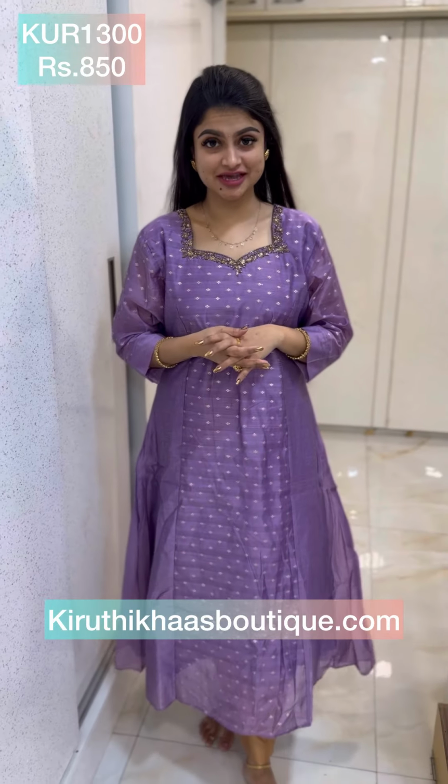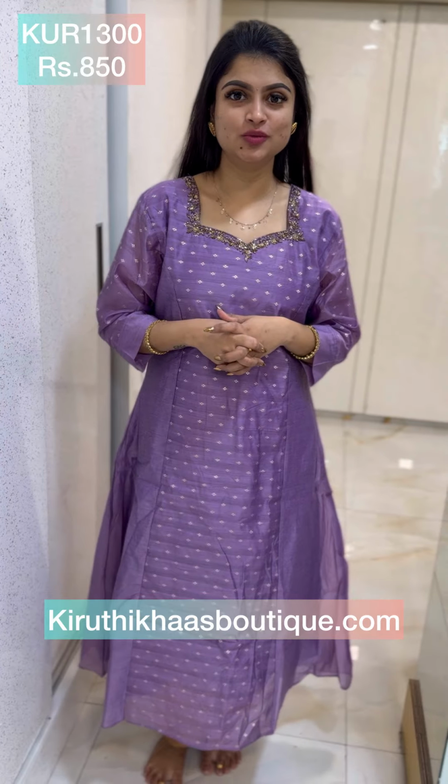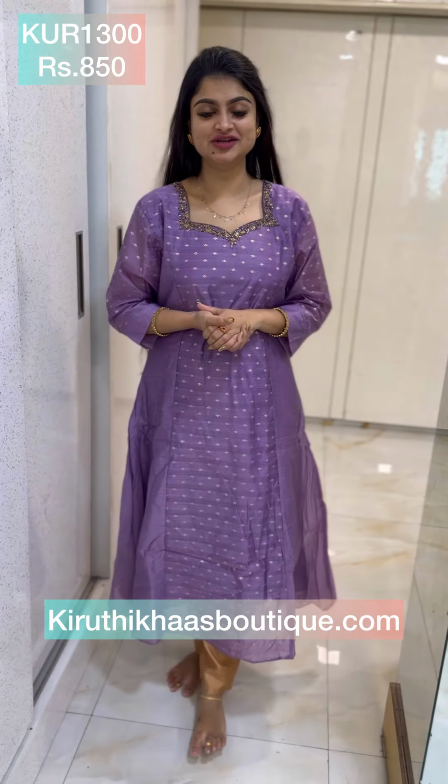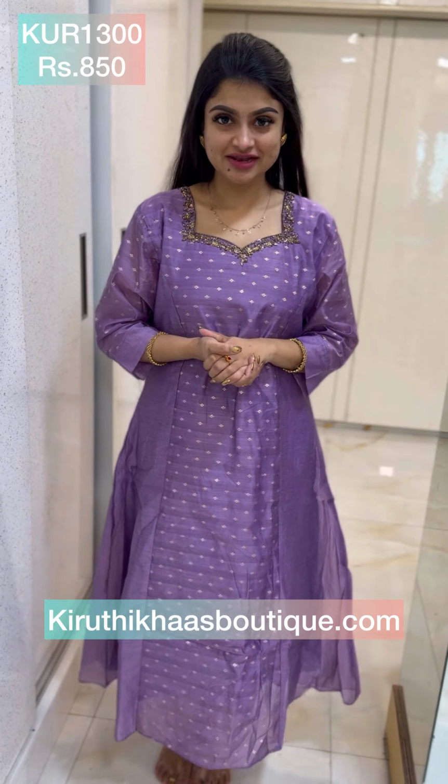So it's a beautiful lavender with designer neckline. Idhu mari zari brocade weaving and also along with chanderi cotton with beautiful lining. Idhukku mela inga kurta pathi enna solla, Chennai Expo 2 la best seller collection.